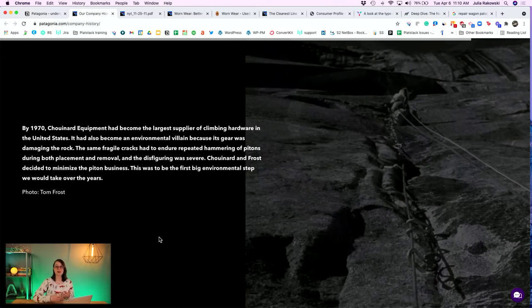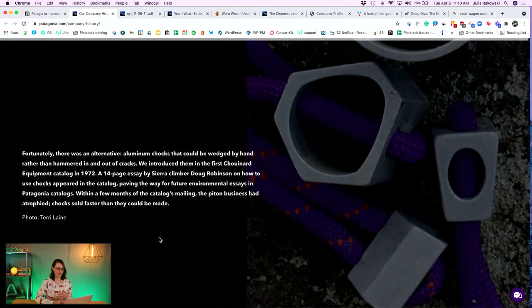And so even though it was like kind of the core of what they were selling and it was leading to huge profits, they pulled back on the piton business. They stopped selling it and they stopped offering it in favor of keeping that alignment with their market and not selling something that was causing that much dissonance. And they didn't go back to selling something like it until they found a way to invent these chocks, which could be wedged in by hand and then not cause any damage.